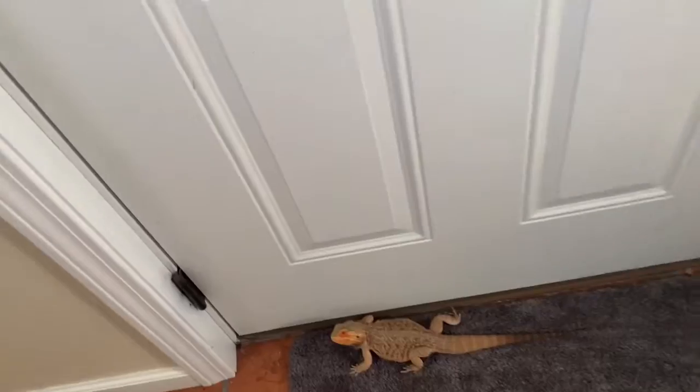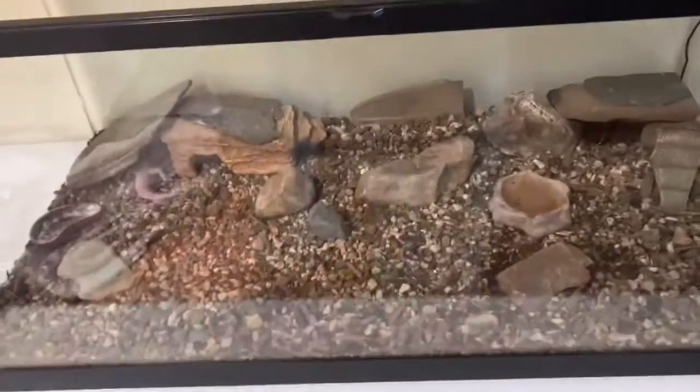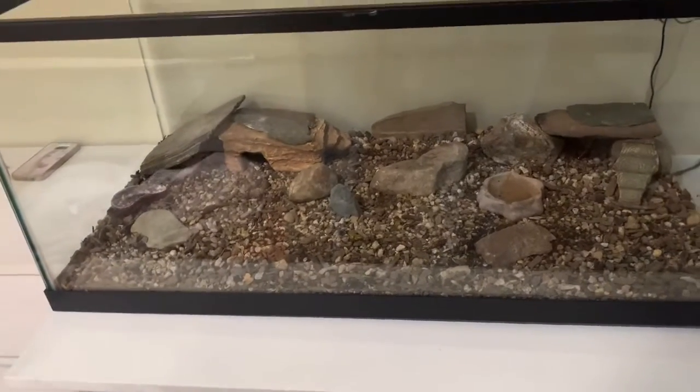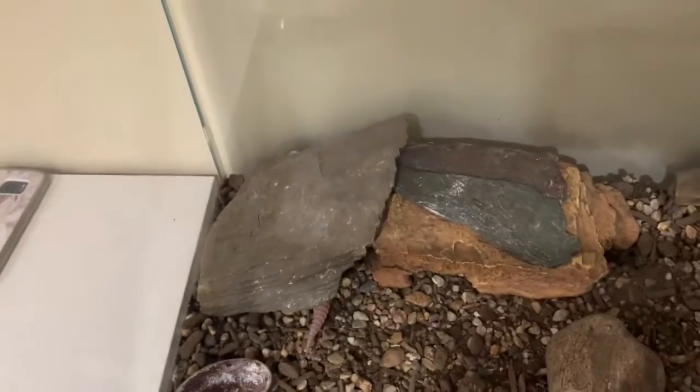Yeah, hi. So we went from this to this. That is one big fat upgrade. Man, 20 gallon tall to 40 gallon wide. Oh wow, this is nice. You earned it, Stormy, you earned it.